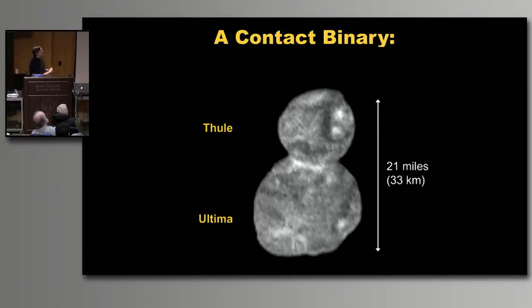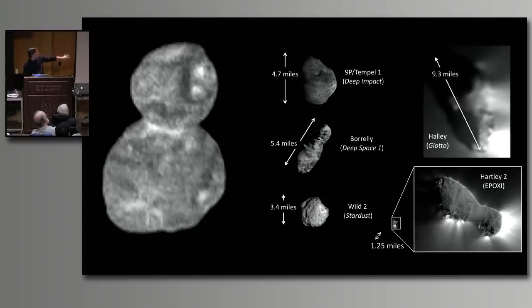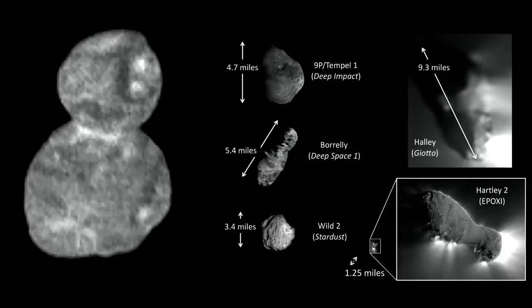All right. And just for comparison, here is that same image of Ultima Thule compared to comet nuclei, the most famous being the nucleus of comet Halley. It's 9.3 miles across, where this is 21 miles across. Okay, Tempel, Borrelly, Wild, and Hartley too. You can see they have these interesting shapes. And that's really what most of the objects in the Kuiper Belt are. They are what would be comet nuclei, but they're way out at the edge of the solar system. They're icy and slightly rocky objects that if they got kicked into the inner solar system, they would become comets. Okay, so you could call them dormant cometary nuclei.